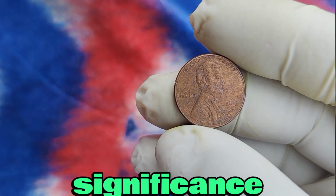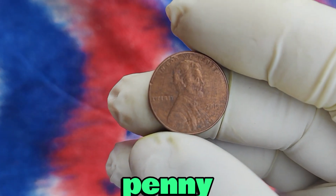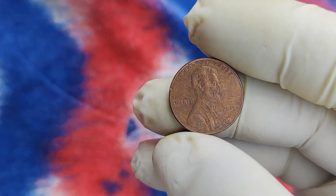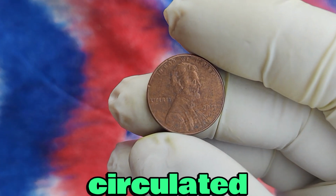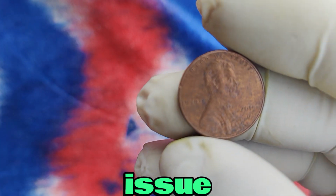To understand the significance of the 2015 D penny, we need to take a step back in time. The Lincoln penny was first introduced in 1909 to commemorate the 100th anniversary of Abraham Lincoln's birth. Since then, it has become one of the most beloved and frequently circulated coins in the U.S. Mint's history. But something changed with the 2015 D issue.